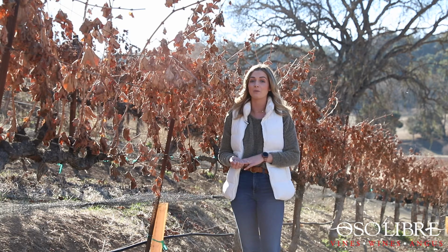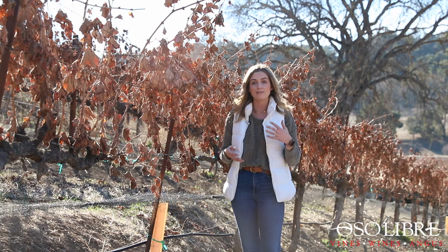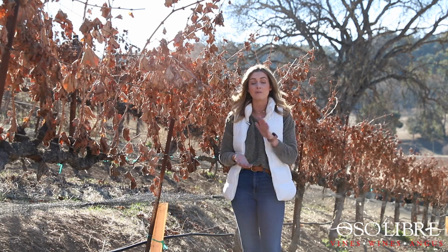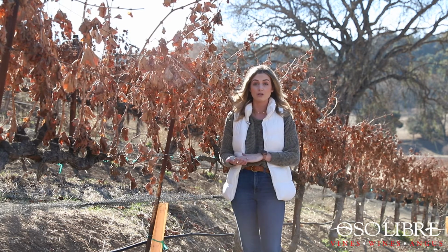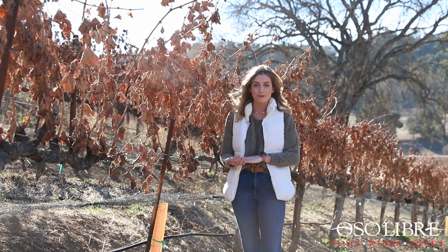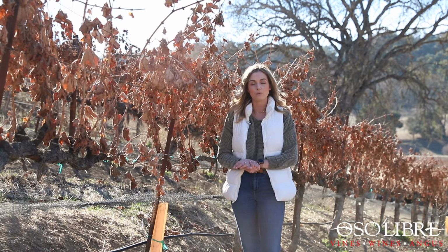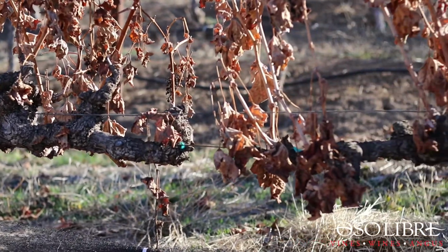So right now we are dealing with a deficit in rainfall. At about this time, usually we have 10 inches or more of rain. Right now we are sitting at about 2 inches. So as you can see by the kind of barren soil, we are having to supplement with our irrigation. Usually in December and January, it's almost unheard of to water your vineyards, but right now, given the state of the land, we're doing that just to make sure that the vines are getting what they need and will be in tip-top shape.